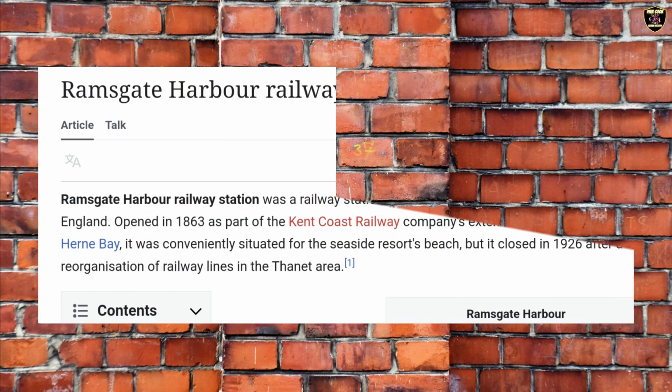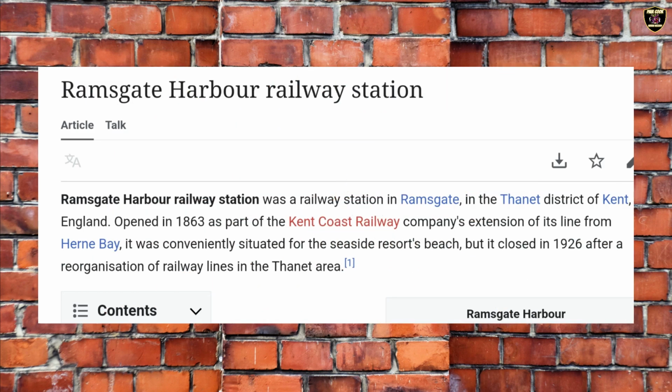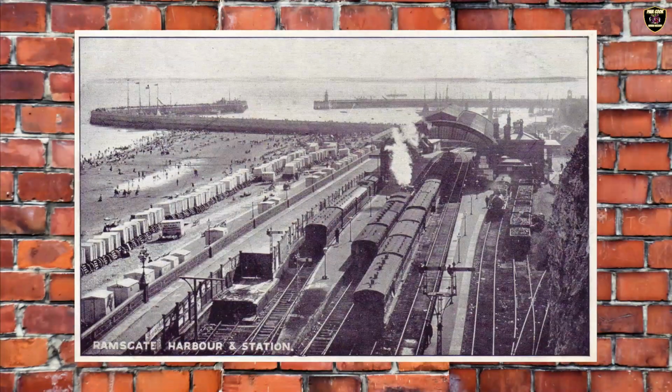There was another station extremely close by, and the only reason I'm bringing this one up is because it's not connected to what we're going to go and look at, but the block work around it, which is meant to be called cliffs, is phenomenal. So let's have a look.